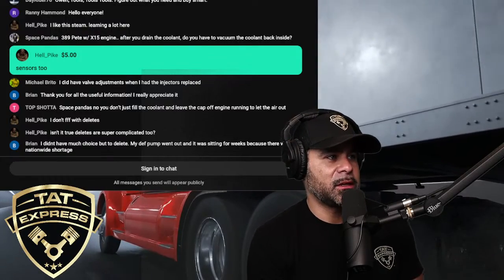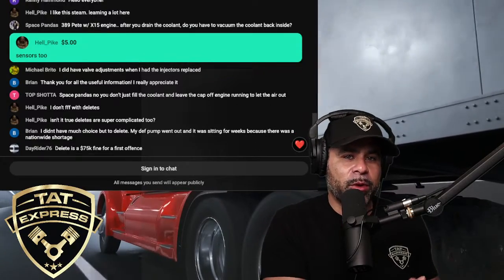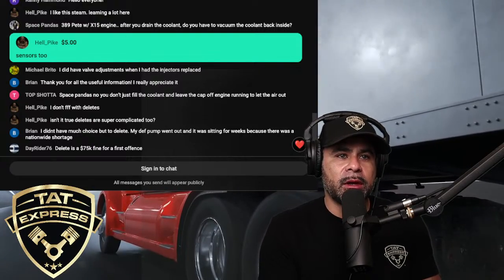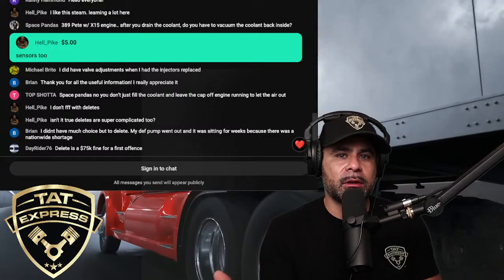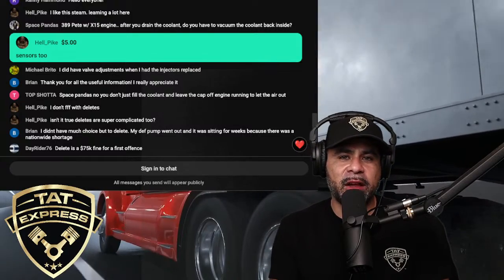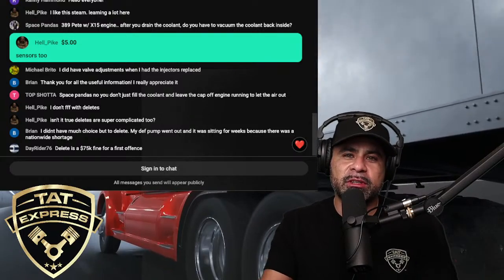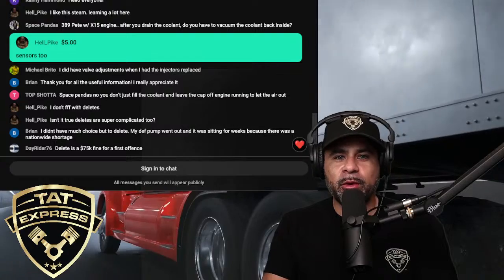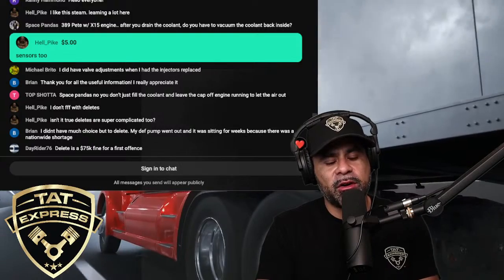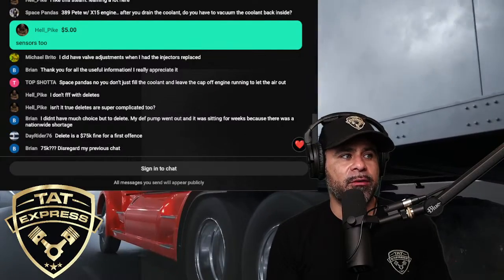I mean, that's what Hell Pike just said. It's true. Deletes are super complicated. They are, because they're basically putting an old log file, an old tune, on a newer model truck. And there's so many different models. It could be a DD15, and within the 5 years that DD15 has been made, they've already changed their files, their tunes so many times. The fuel mapping, all the different sensors that are being read, all the different programs, all the log files are all different.